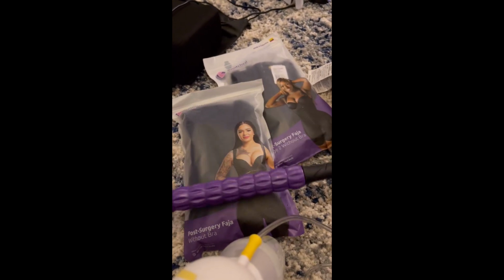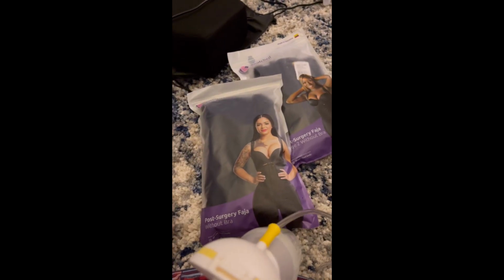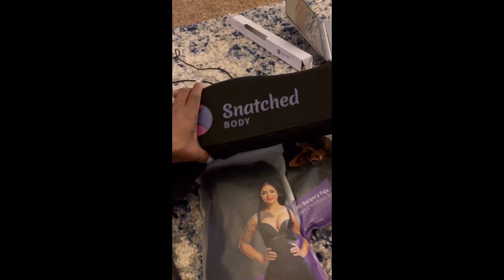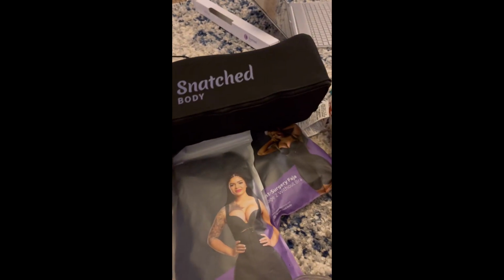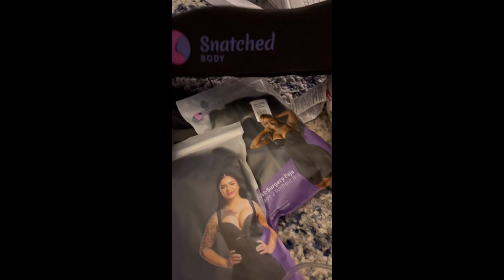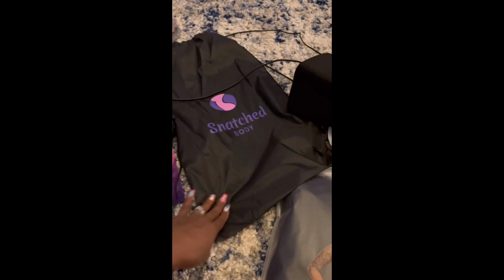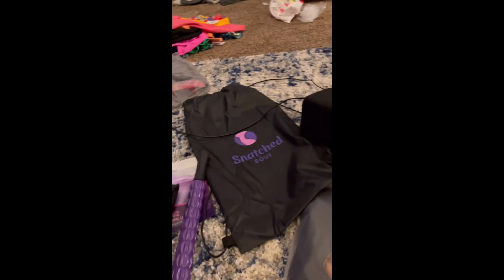Here is my massager that I purchased from Snatched as well. As you see, it has the individual wheels that turn. It came in a nice little box, but I wanted to take this out so I can show you guys. I also have my BBL pillow. Snatch Body has the option for you to get a soft or firm. I got the firm. I'm going to try to compress it. See, it's pretty rough, so it's definitely going to protect your butt. I have the little carry case for my BBL pillow, so I will definitely be ghetto carrying my pillow.